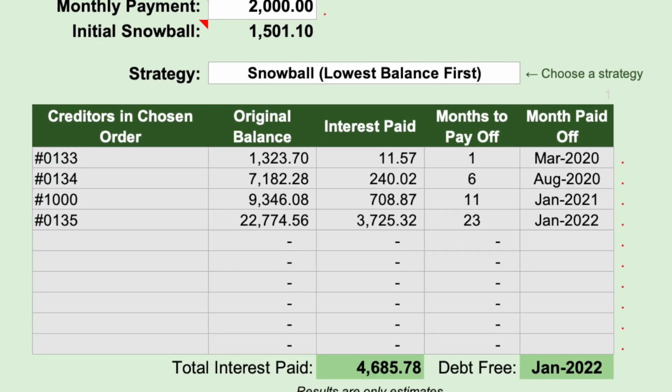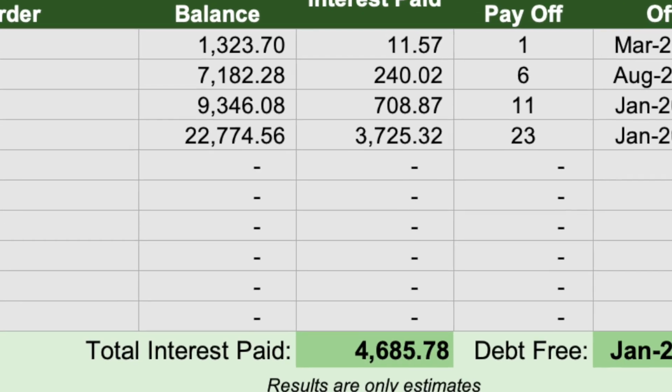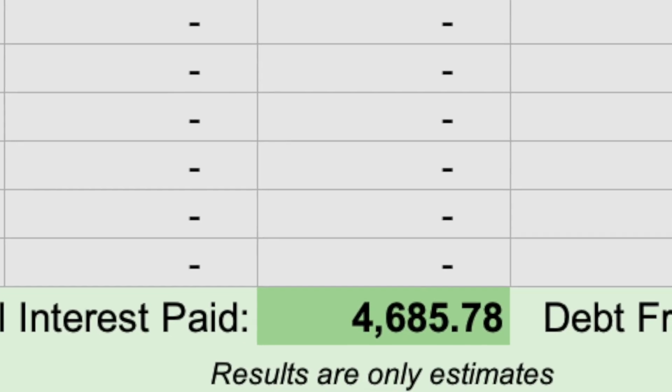I do not want to be paying these when I'm in my 30s. I want it to be gone and over with. That's my goal. If I paid only the minimum, I'd pay over $36,000 in interest. Let's say I paid more. Let's say I paid $2,000 a month. The interest drops down to under $5,000.